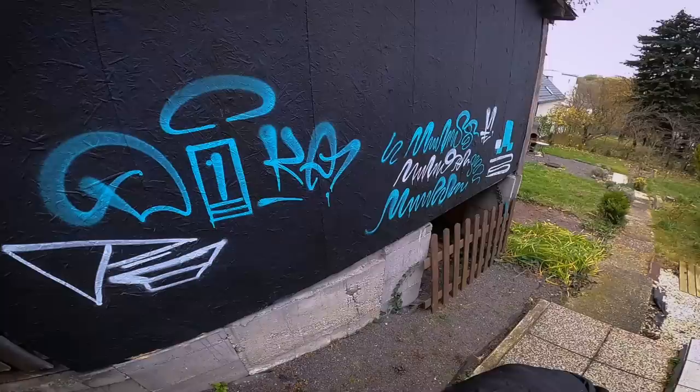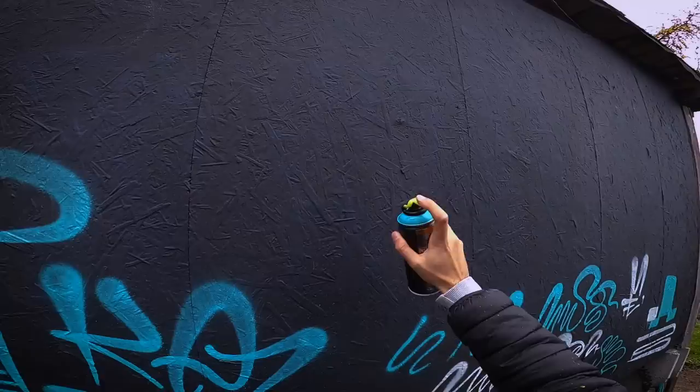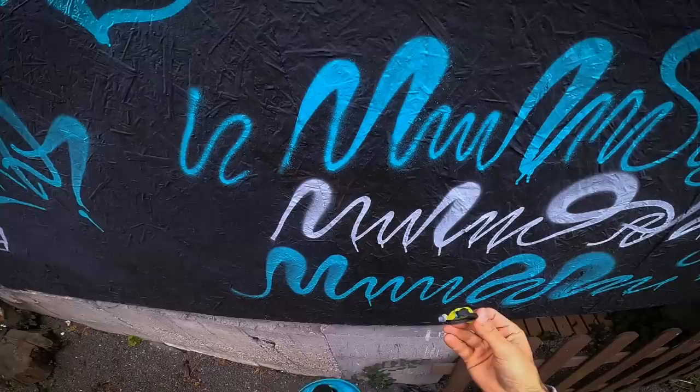Okay, so what I have here now is a low pressure can with soft touch and skinny cap, and high pressure can with a fat cap and hard touch. First problems in the paradise. What's wrong? Why don't you stick there?